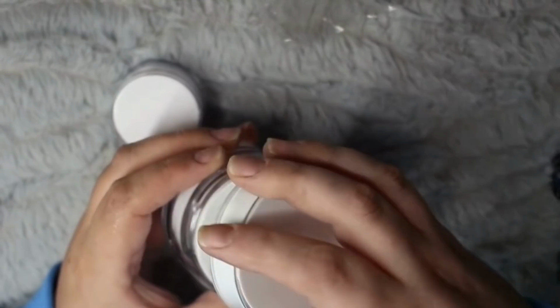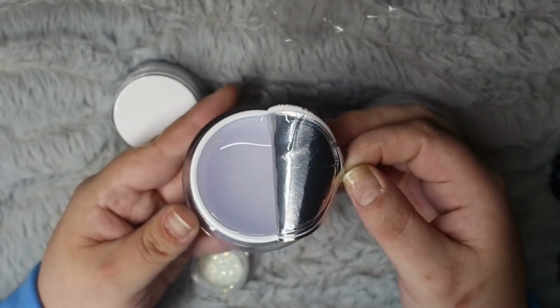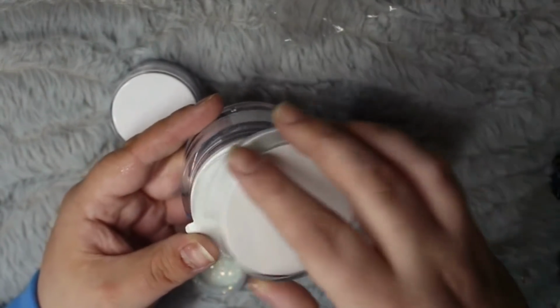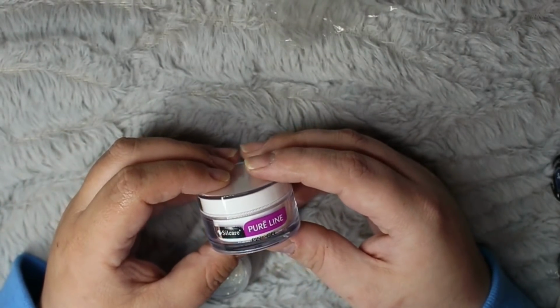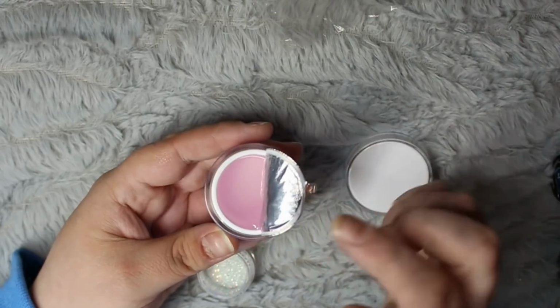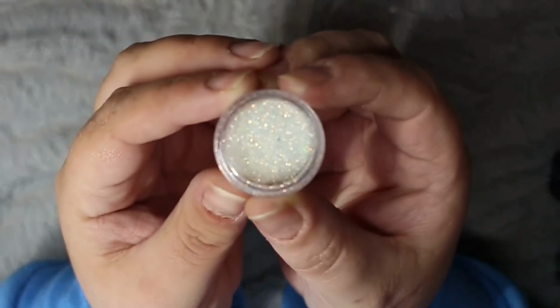So for the Pure line, I first got a 50-gram tub of their clear one. Again, I think they're both from the same sort of brand, but are just 2 different lines. So this one, again, not a violet clear, which I prefer because it doesn't get as hot, but still a really good gel. And then I got this cover gel in pink. This one is a slightly translucent sort of French type of pink. So as you can see, it's really light, and I thought it would look great for some translucent nails. And then they gave me a free little sugaring glitter here. So this is basically like a little mermaid pigment type thing.